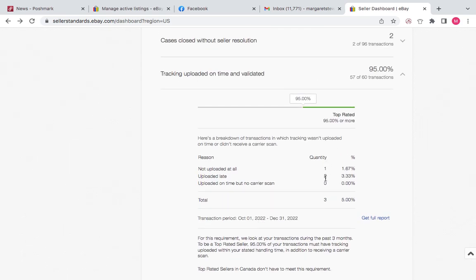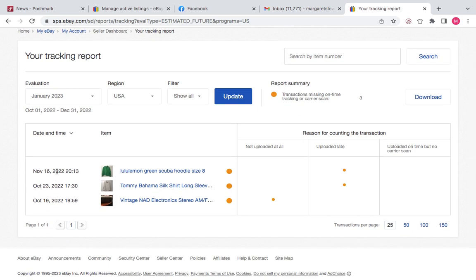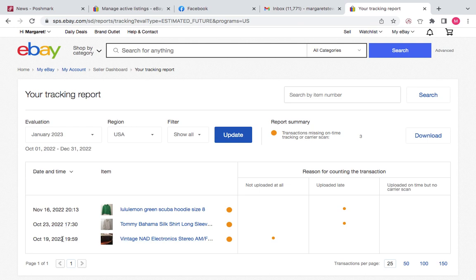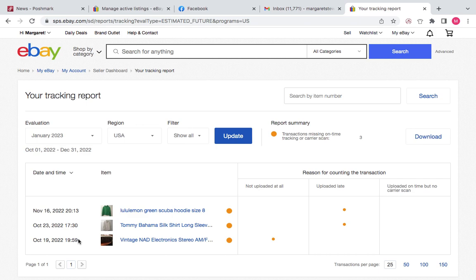And then tracking uploaded on time and validated covers 3 months. So yeah, there's 3 here for that month. This was essentially like a transaction where the buyer paid me in the end, because the item came damaged. I refunded their money fully, including their shipping. But they said I can give you some money through the eBay official site for this broken item. So that's why it wasn't uploaded. These 2, I suppose they were uploaded late. So yeah, that October one is going to be dropping off pretty soon, so that's great.